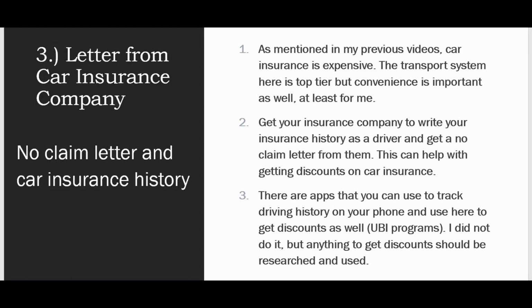For example, you might actually have to go into Toronto first to get the rail or the train to go in any direction you want to go. So it is important here as well to get your license or have access to a license to drive. And then insurance is already expensive. So get your insurance company to write your insurance history and get a no claim letter from them. And this can help with getting discounts on your car insurance.